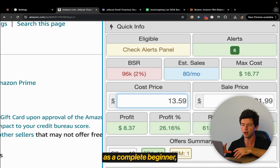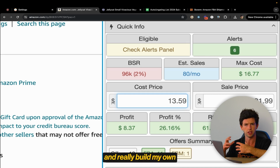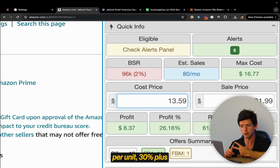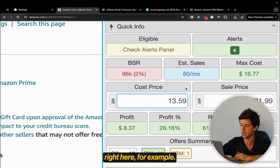As a complete beginner, one thing I didn't do well was build a set product research criteria and really build my own methods over time. If you want one of those for a beginner, I would say do $3 plus profit per unit, 30% plus ROI, and below a 200K BSR right here, for example.